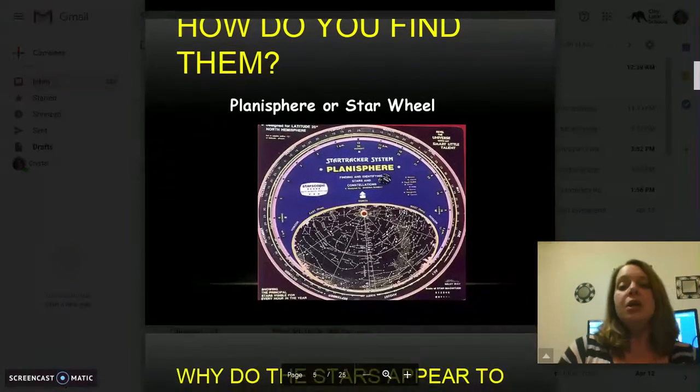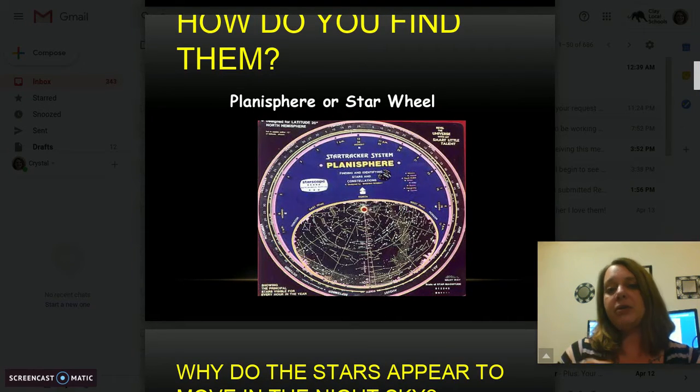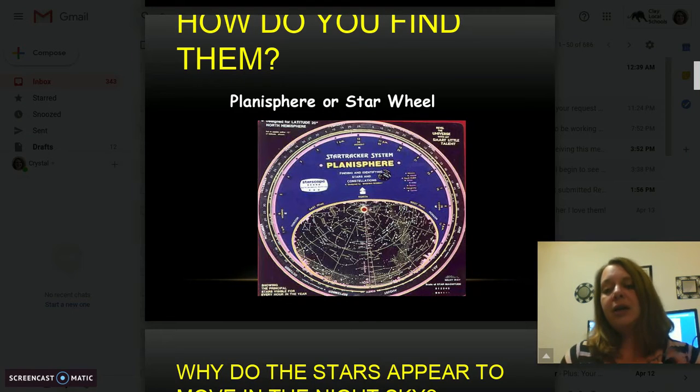All right. So normally, when it's a normal time of year, I have you make this thing called a planisphere, or a star wheel. And essentially what it is, you line up the date, the time of year, and you turn the wheel, and the wheel will show you what constellations should be visible in the night sky.